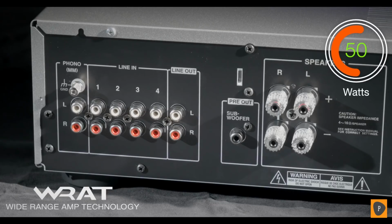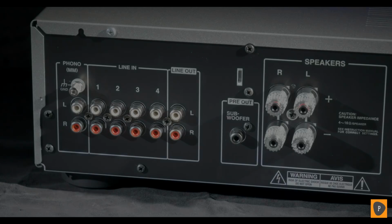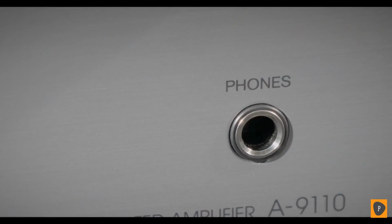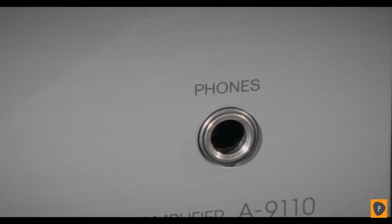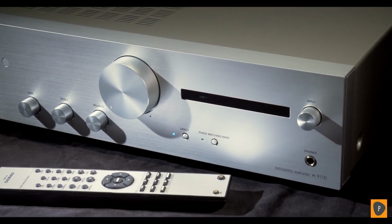And I will be doing a separate video talking and discussing about what RAT amplification actually is. To support the RAT amplification, there's a massive EL transformer inside, along with custom capacitors for the best possible sound quality. Now, I think that covers everything that you need to know about the A9110.